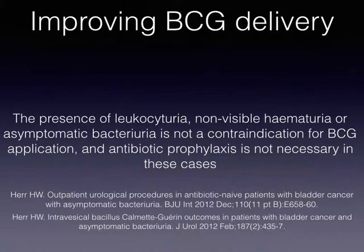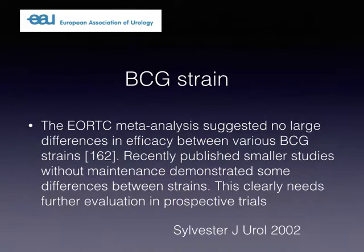So how can we improve BCG delivery? Because if you've ever worked in the BCG clinic, you'll know that patients get a lot of symptoms, they get a lot of suggestions of urinary tract infections that stop them getting their weekly doses. So this evidence shows us that simply the presence of leukocyturia and microscopic hematuria is not a contraindication for BCG, and that you should persist with the treatment. And of course, white cells in the urine is an inflammatory response, and that's essentially what we're doing with BCG.